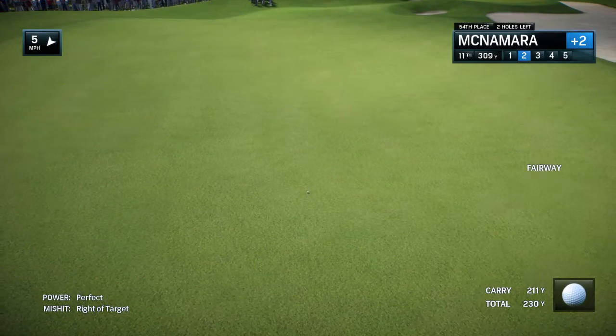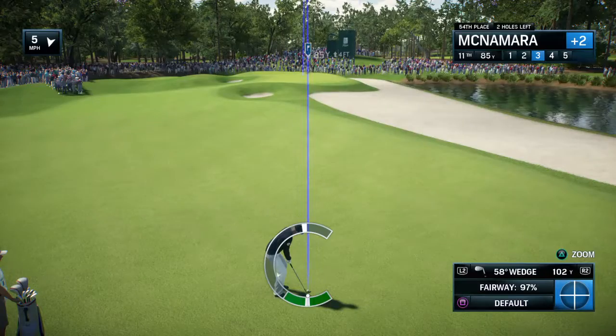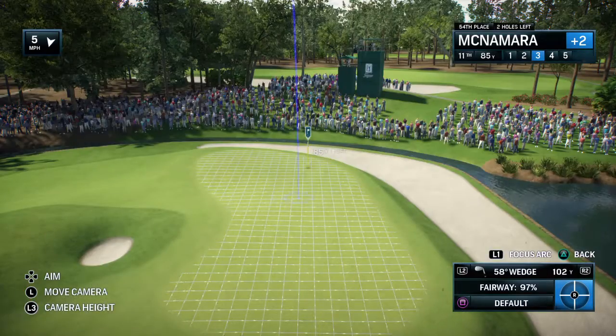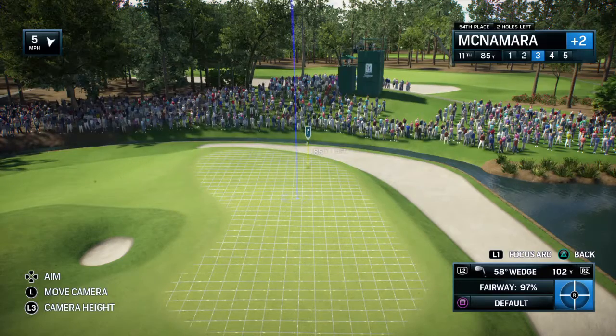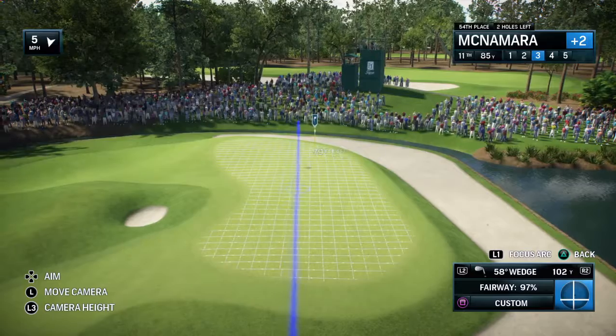Paying attention like a little kid at school, Frank. That baby's sitting up. It's got the best view as well. You don't even need binoculars from where that ball is. Frank, really good chance from this position to make a birdie. Yeah, really the only thing he's looking at right now is the flag. This is a green light special.